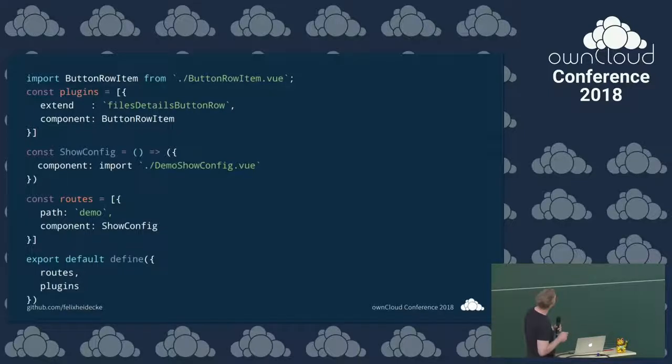So there are two ways to import a component from my applications. I can import it the Webpack way, import button row item from this Vue component, and in this case it's going to be a little button that lives in the sidebar of the files application. So it extends this extension point over here, and the component is the one that I just imported up here. And this is going to get compiled into the very first tiny loading bundle, because in this case it's simply a button with, I don't know, a couple of lines of code.